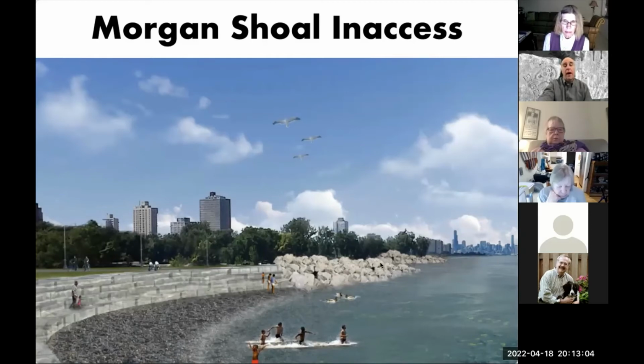And if you care about it, this isn't about the carvings. My hope for the carvings is that, as they did at Lincoln Park, and a little bit at the Belmont Rocks, they will identify the rocks that have really nice carvings on them and repurpose those carvings in the park. But this is not about that. This is about access to the water, which basically will be blocked for the length of Morgan Shoal. So something to think about.